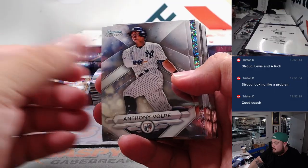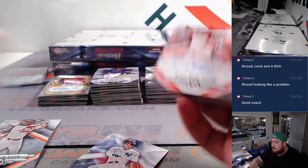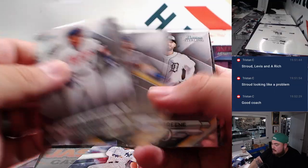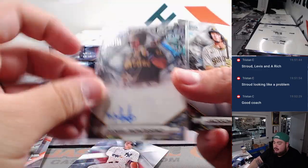Here we go. Drew Jones to 99. Jeff Walker. And then we got Alec Burleson for the Cardinals. Cardinals, that's Alan Murdoch. And then we got Montesino to 100 for the Padres, going to Alan Murdoch.